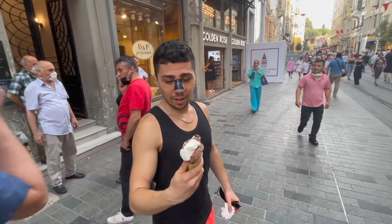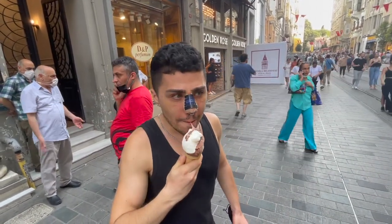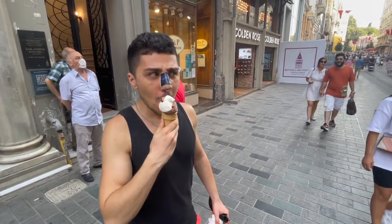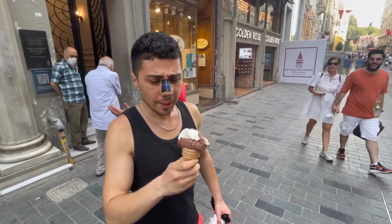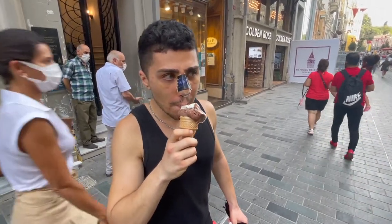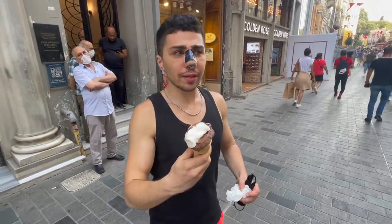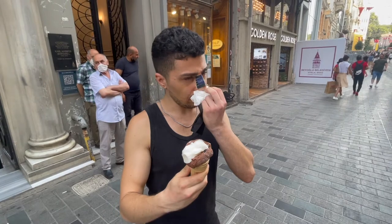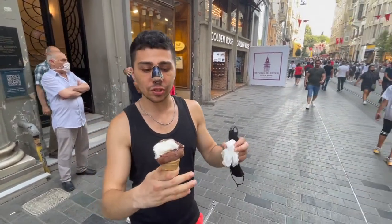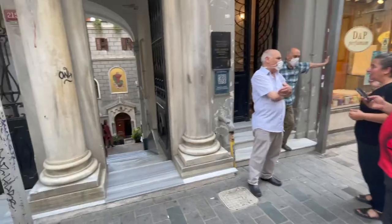Ice cream. Let's give it a taste test. Oh yeah, this is really good. The chocolate's really good. Let me try the vanilla. It's such an interesting texture. It's like it's not soft. It's like thick. You know what I mean? Really good.